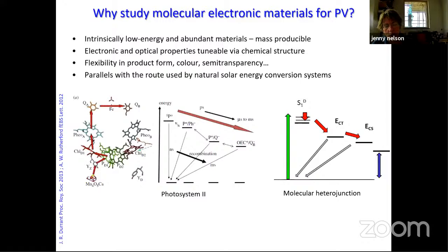So the diagram on the left is an image of processes in the reaction center of photosystem two, and they can be represented by a state diagram where we have a number of different transitions going on whenever light is shone. And on the right is the type of picture that we would use to describe the processes in an organic solar cell. There's a lot of commonality between them.